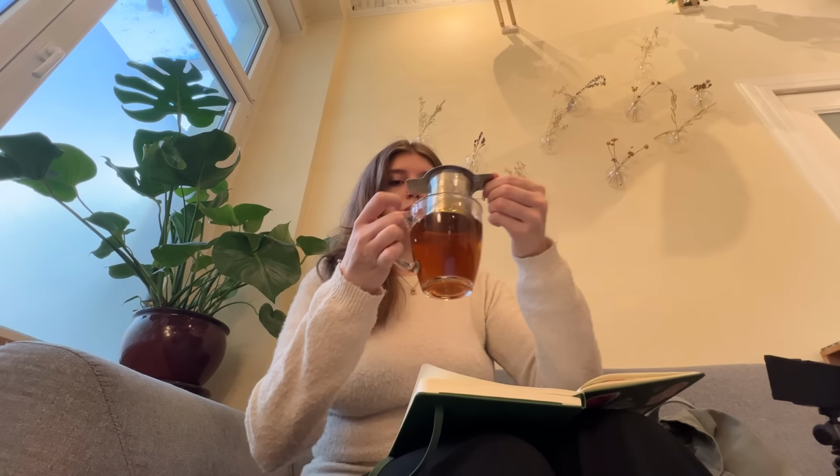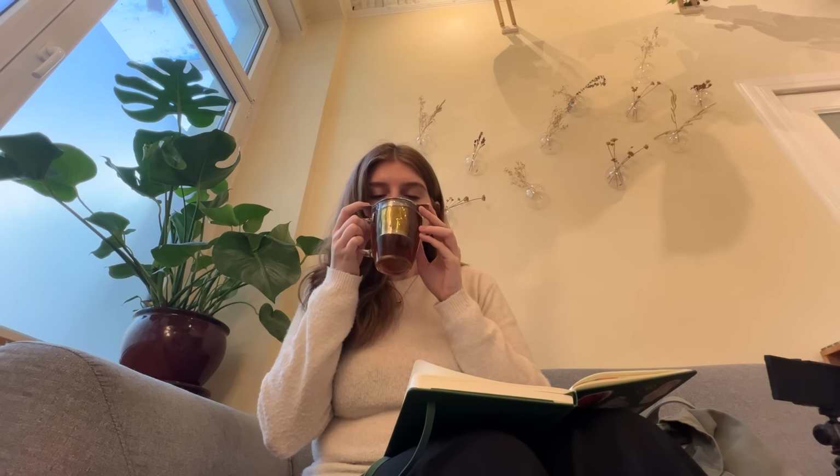Mar. Oh, here's me drinking this disgusting tea. Why did they give it to me in this weird, like, it came with the sifter?